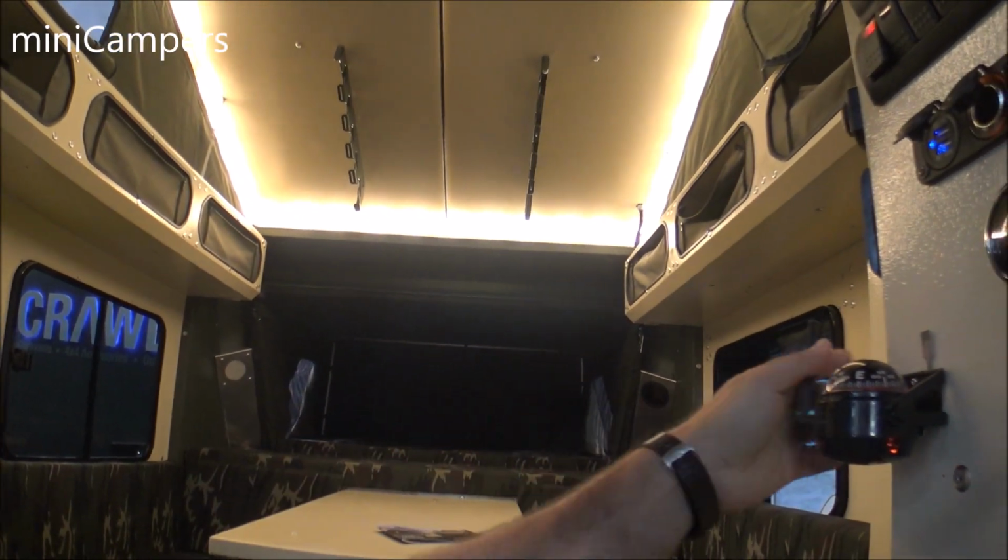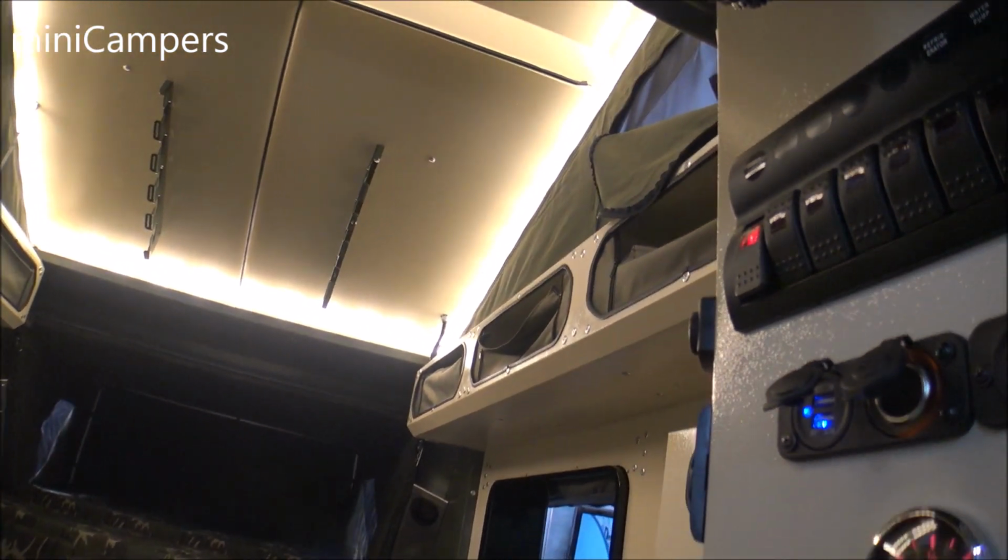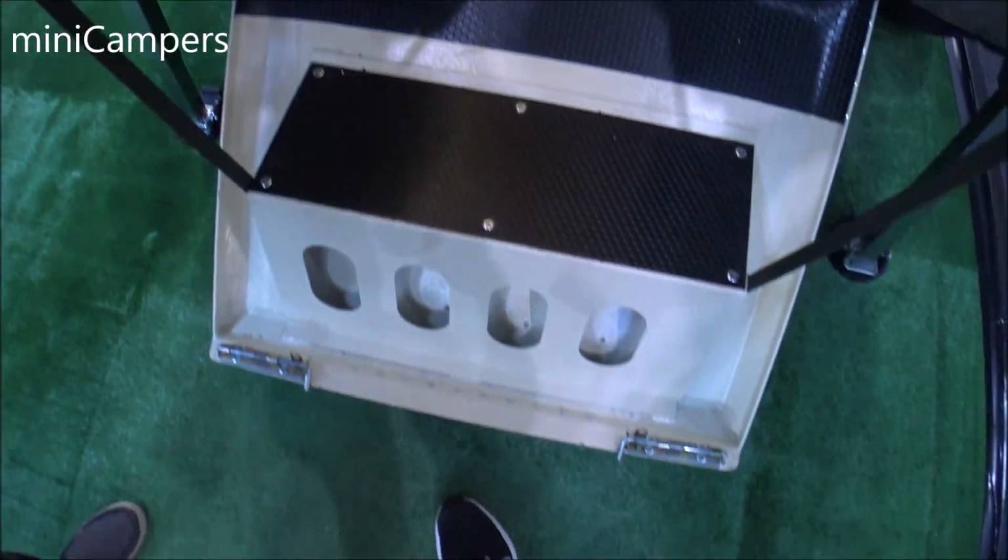Maybe the camera won't get it. It's better to adjust it slightly. You can step inside. It is very comfortable as well. You should see yourself.